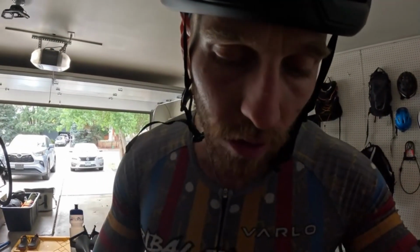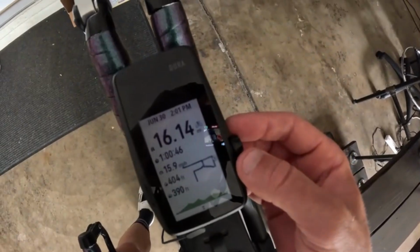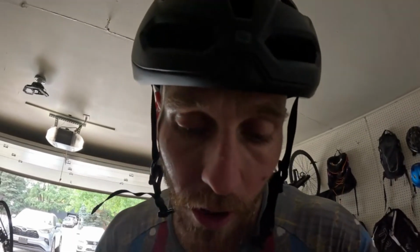Back, successful recovery ride. Let's check in on the total stats here. We got the new Coros bike computer, very, very crispy. Really pumped with these data screens. Okay, what do we got? We got 1 hour and 46 seconds, 1 hour on the dot, 16.14 miles, 15.9 mile an hour average.